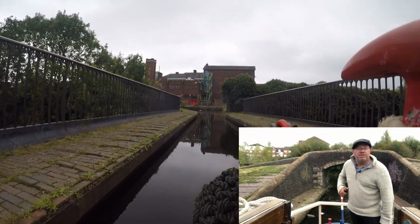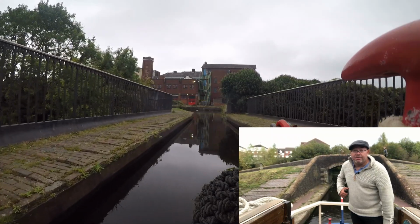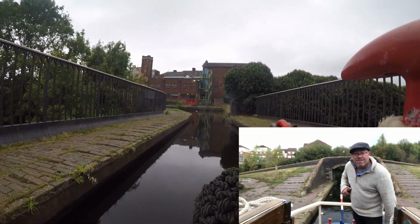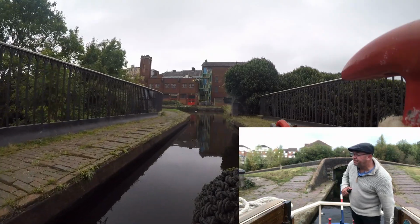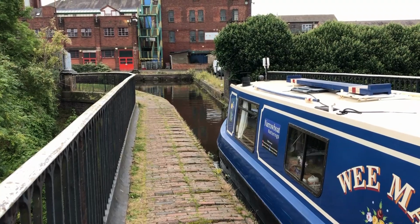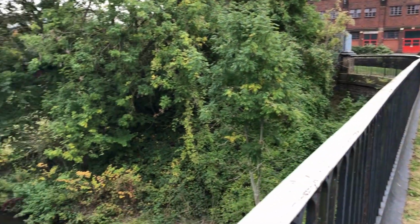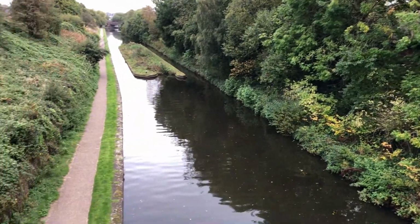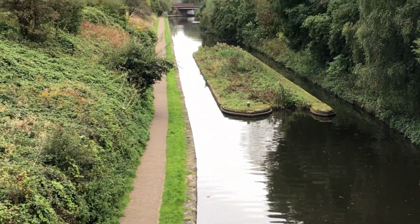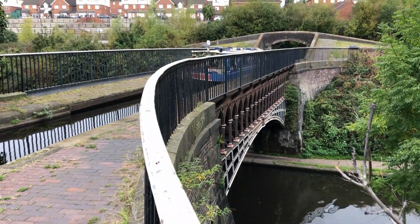Now this is a beautiful piece of work. This would have been, I'm guessing now because I've not looked at my books properly, 1830s, 40s. So here we are up on the aqueduct into Engine Arm, crossing over Telford's own Mainline canal. There we see another one of the gauging stations we spoke about earlier. This is an absolute work of art.